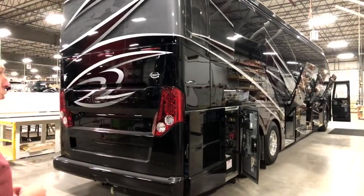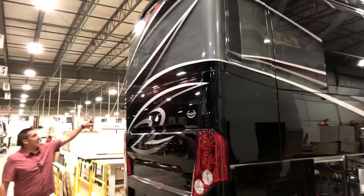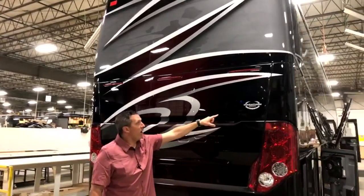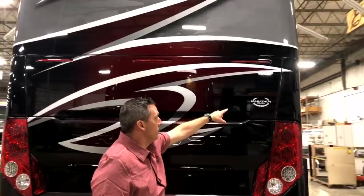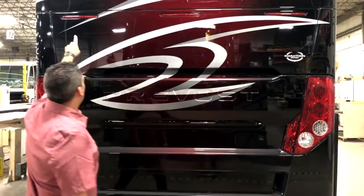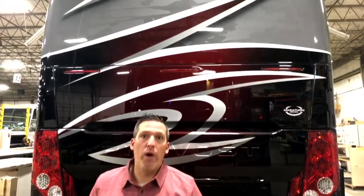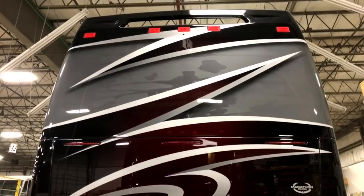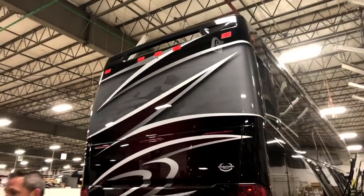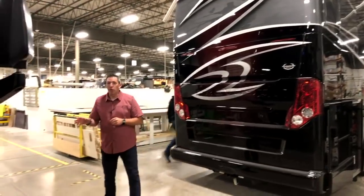Now, look at the back side of 28. A couple things I really like about it. I like how this design swirls a little bit here, more texturing. But my favorite thing is the offset Marathon logo. This is something that Pete Sutton does from time to time. Sometimes you'll find it here, sometimes you'll find it there, or sometimes you'll find it on this side of the coach, depending on where it's best suited for the rear paint of a coach.